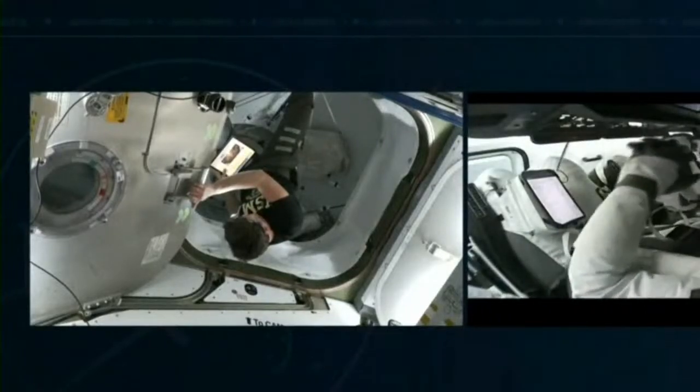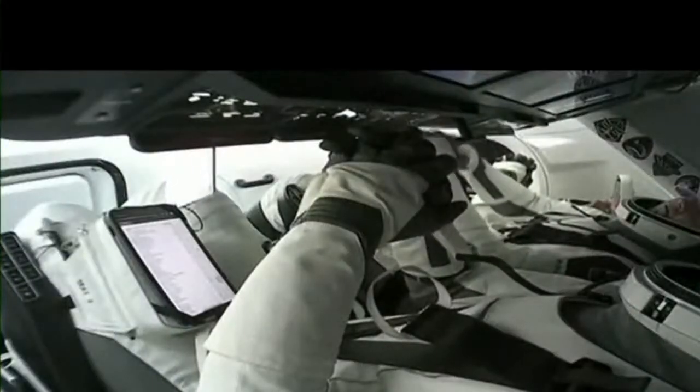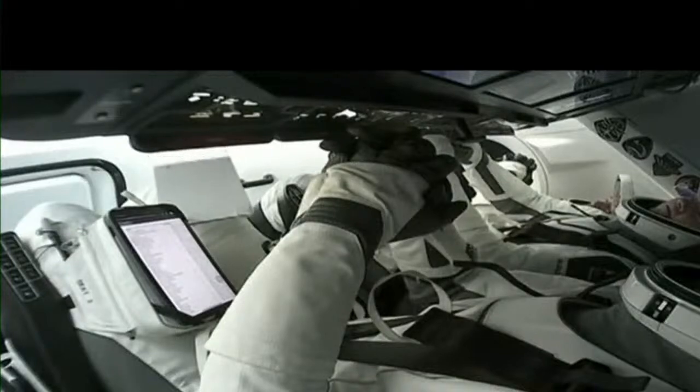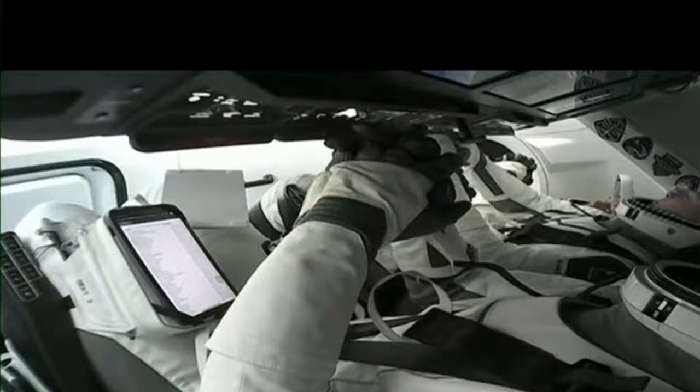So we now have set the stage for the undocking of the Dragon Freedom and the Crew 9 crew members just about 1 hour and 24 minutes from now. Just to recap, Suni Williams and Butch Wilmore accompanying Commander Nick Hague and Roscosmos cosmonaut Aleksandr Gorbunov for the ride downhill and a splashdown off the coast of Florida on Tuesday afternoon.